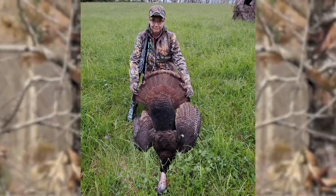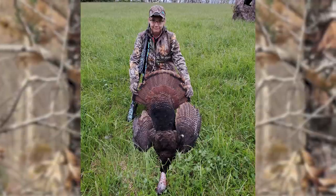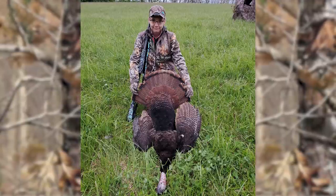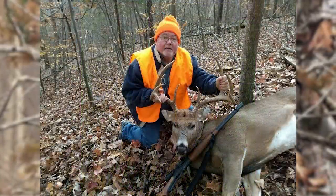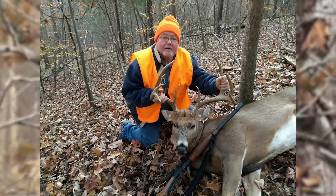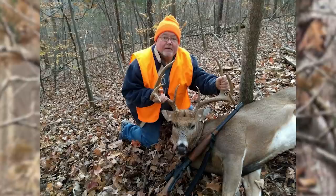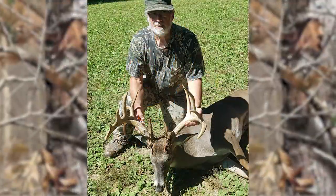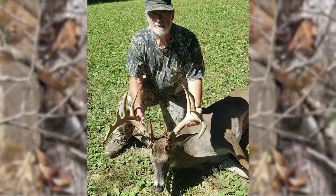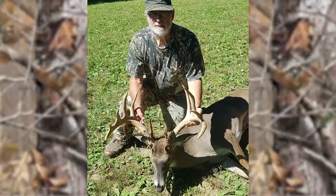Here we have Sandra Hyatt, who went hunting for her very first time and took this beautiful turkey in Winchester, Kentucky. Congratulations. Check out this beautiful buck taken by Tim Nelson. This deer was shot with a 30-30 Winchester in Wayne County. Nice job. Check out this crazy rack on this beautiful buck, an 18 pointer taken by Mike Vinson. This deer was taken in Woodford County.